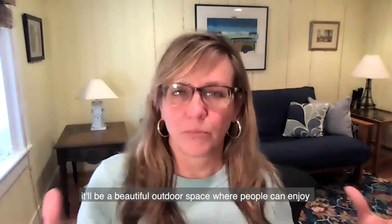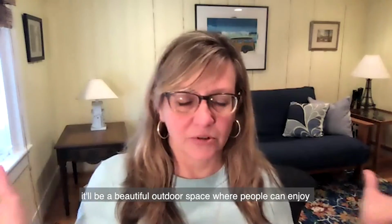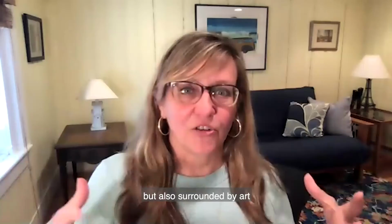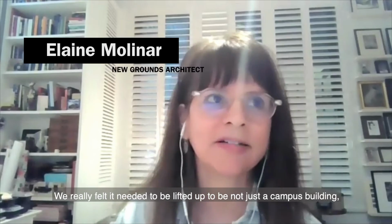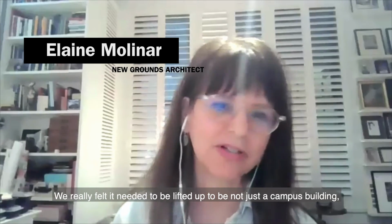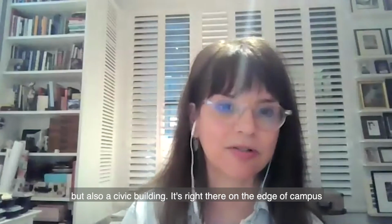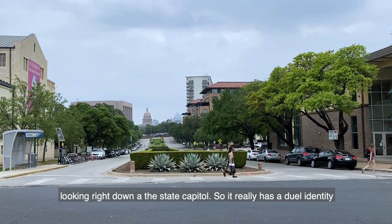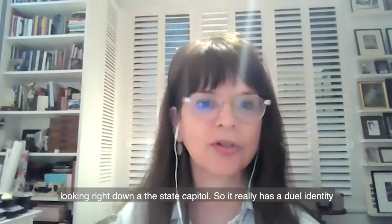It'll be a beautiful outdoor space where people can just enjoy being in the beautiful Austin weather, but also surrounded by art. We really felt it needed to be lifted up to be not just a campus building, but also a civic institution. It's right there on the edge of campus, looking straight down to the state capitol. So, it really has a dual identity.